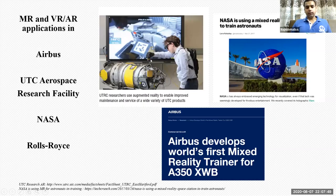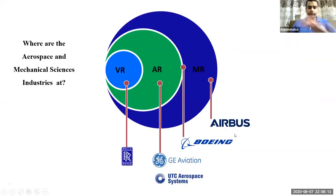And these are the other beneficiaries, such as UTC Aerospace. NASA is also using mixed reality in training their astronauts. Airbus has also developed its mixed reality trainer for the A350 XWB, the Rolls-Royce extra wide body engine. And this is the complete summary of whatever is available right now in the public domain, where these aerospace industries are in mixed reality, augmented reality, and virtual reality. Most of them are already moving from VR to AR to MR. Rolls-Royce has also entered into AR, and we can see that Airbus is in MR. As I said, you can look into the Q&A later after the presentation as well.